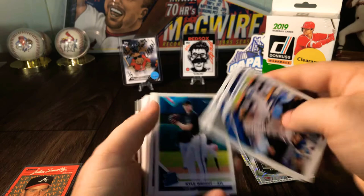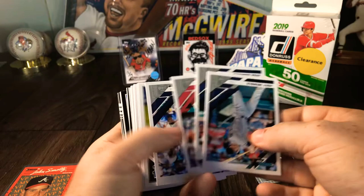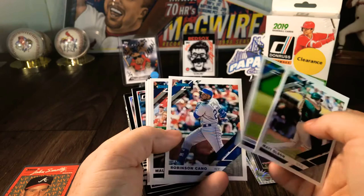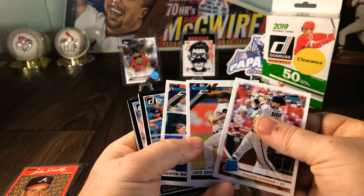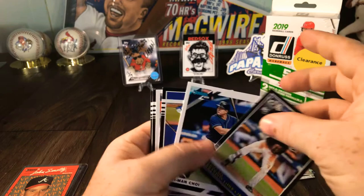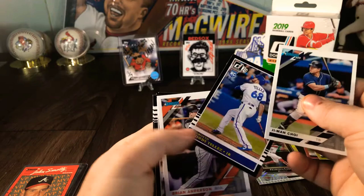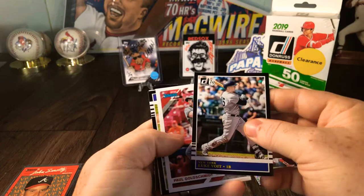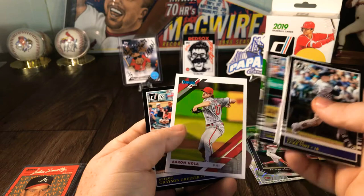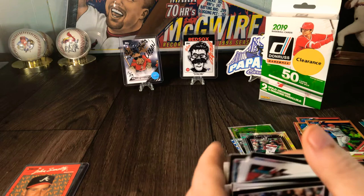Kyle Wright. Albert Pujols, Michael Kopech, Steven Duggar, Blackmon, Mike Trout, it's a nice one. Brandon Lowe. Rowdy Tellez rookie card. Luke Voit. Paul Goldschmidt. Brett Kennedy. Jack Flaherty, very good Cardinal. Nola and Gardner. So pull some decent inserts out of that. That's a pretty good pack there.